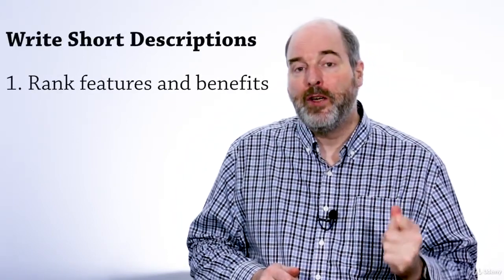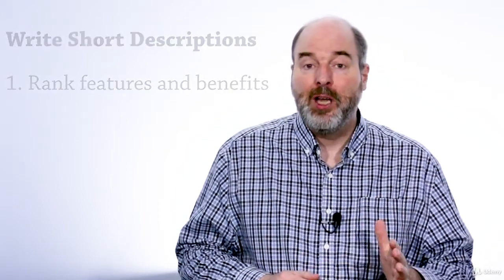Tip number 1, rank your features and benefits. First, make a list of all your features and all your benefits. Features are the characteristics of your product. Benefits are how those features help your customers. For example, a feature could be waterproofing on a coat. The benefit is that you can wear the coat all year round, even when it rains or snows.